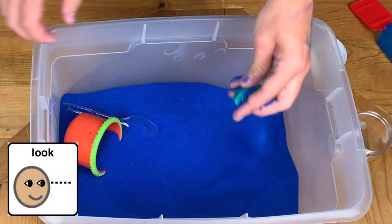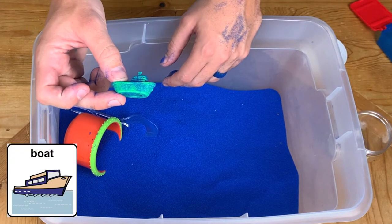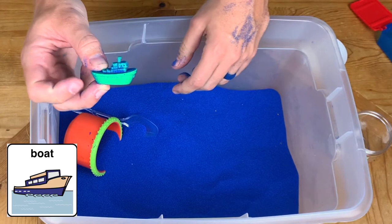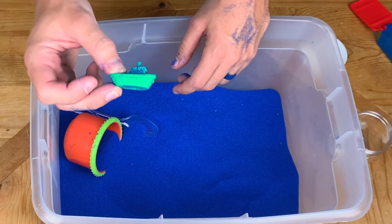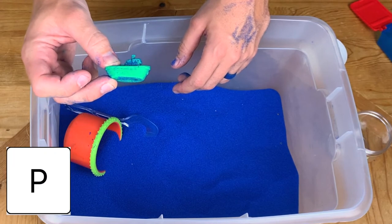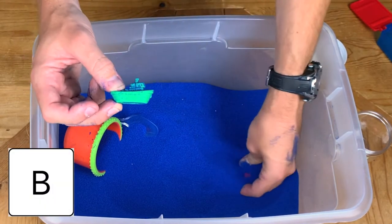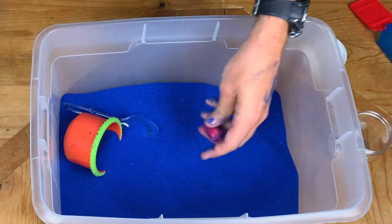And look, it's a boat. I found a boat. Now, does the word boat start with the letter P? Nope, it doesn't. Boat starts with a B. Boat. So I'll put it over here.